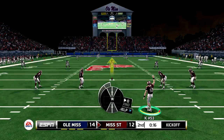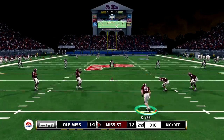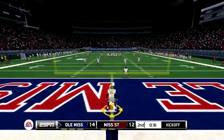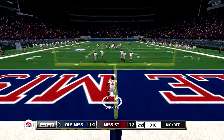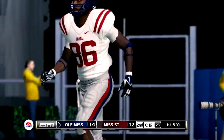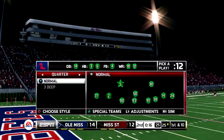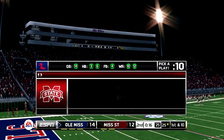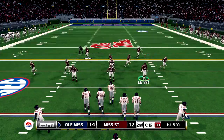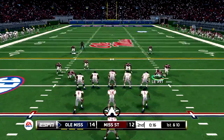And it looks like they're ready for the kickoff. Sends it sailing downfield. And it goes into the end zone, down for a touchback. In a game that's this close, you can't afford to waste possessions. Ole Miss is up two.